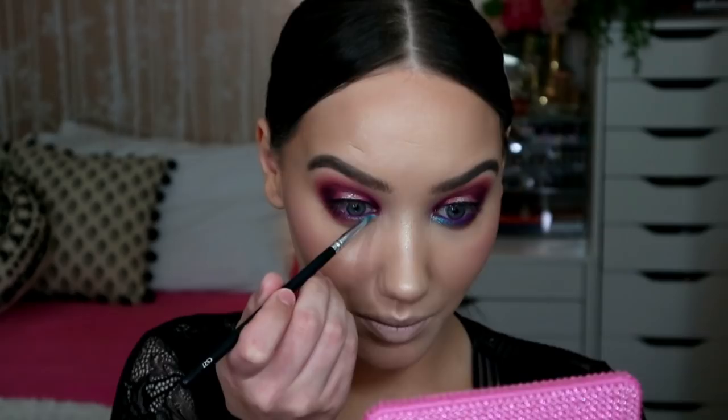So we'll do the blue now, which is called Leo. And honestly, I'm just gonna use it wet straight off the bat because it just applies better. I did try it dry on the other eye. I'm gonna use my Morphe spray because the Huda spray makes my eyes water really badly when I put it there along the front. I do love this pop of blue in the lower lash line, but I feel like you can't really see it in my folds.